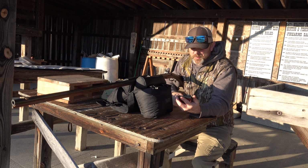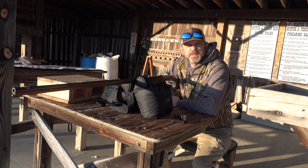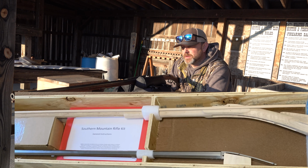All right, so today's December 20th. We've got flintlock season kicking off here in PA on December 26th. So I just finished my Kibler build. I built a Kibler Southern Mountain rifle. I haven't shot it yet.